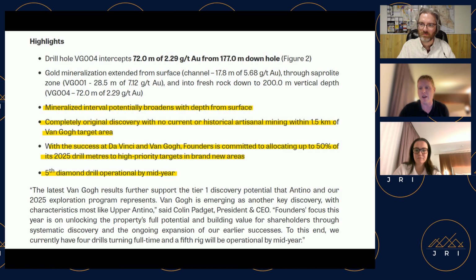What moves the needle for founders is new discovery. Like through and through, it's finding more of these and showing the potential in general on the property. We're not going to, over the course of the year, drill off every single one of these targets to the degree that we have Upper Antino. That would be a much larger than 60,000 meter program, but we can hopefully answer that question as to how many Upper Antinos there are.